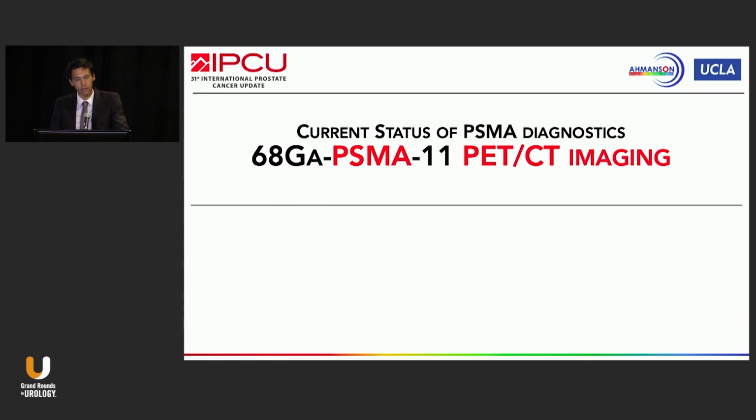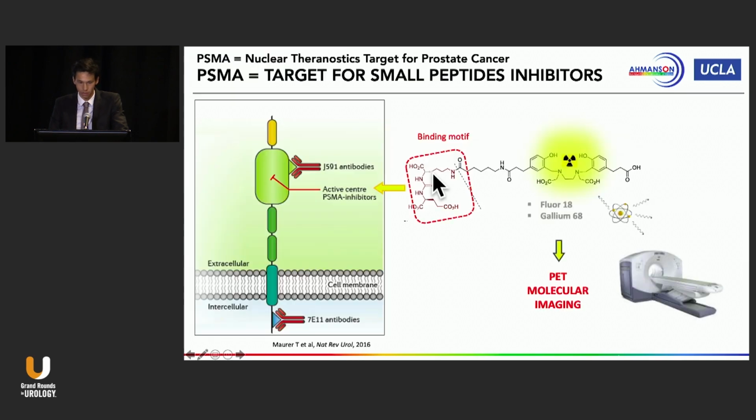I highlight here in red the PSMA and PET-CT imaging, and I didn't highlight gallium-68 and 11 just to be sure we're all on the same page: PSMA PET agents are small peptide inhibitors. They more or less all have the same binding motifs that you can see here. They go to the PSMA target. PSMA is a very relevant target for prostate cancer because it is highly overexpressed by most of the prostate cancer cells. And in the past 2 decades, you have many potential tracers using PET imaging radionuclides such as F18, gallium-68, copper-64, and they are all PSMA PET.